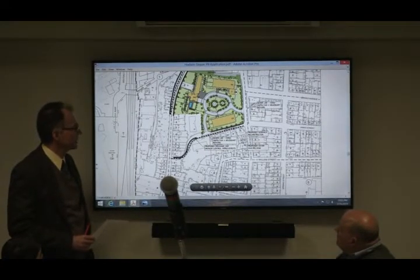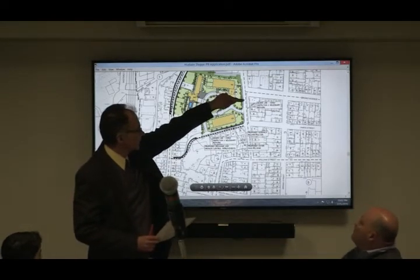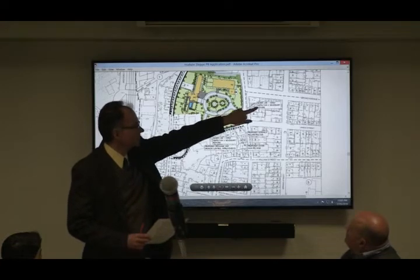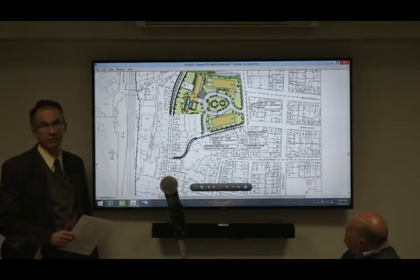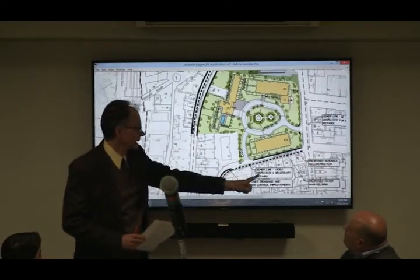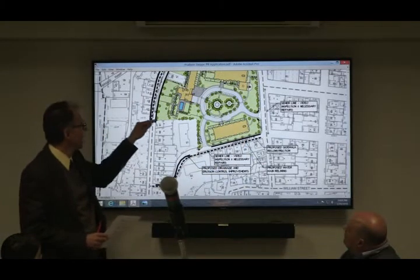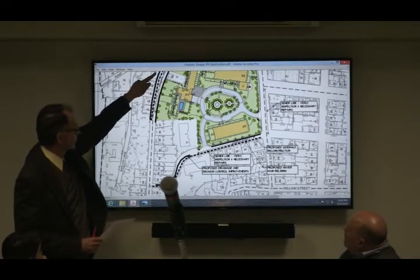The second piece that we want to focus on is the quick dashes, as they work their way down and go from circle to circle. This is a sewer line. This is video inspection and any necessary repairs. That happens on a segment on State Street, on a segment on James, and on a segment on Hunter as it works its way up.